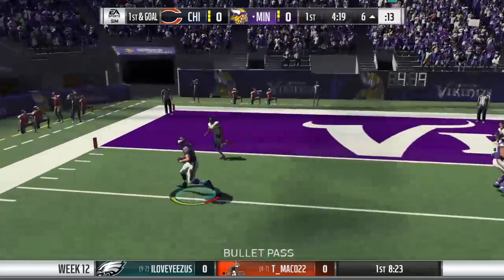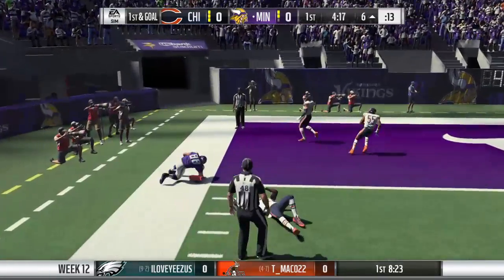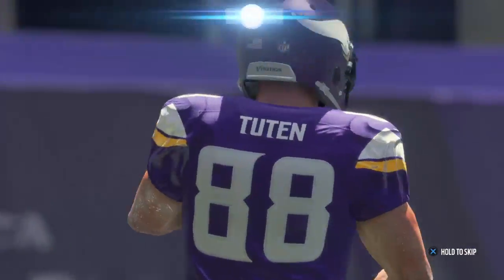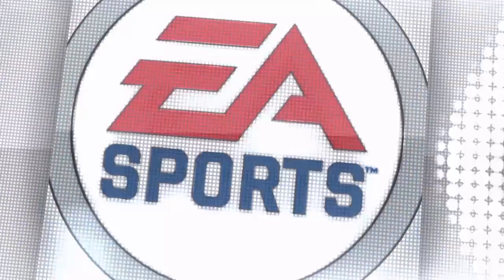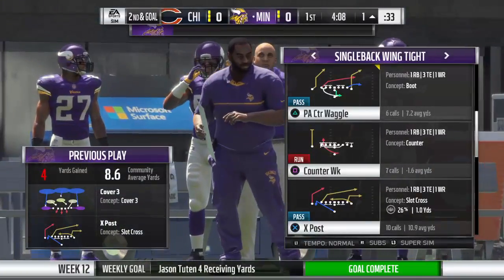Will they be able to run it, or will they have to throw it in order to try and score? And he'll be brought down right on the edge of the goal line at about the 1-yard line. Nice job defensively to hold him to 4, and now it's 2nd and goal.